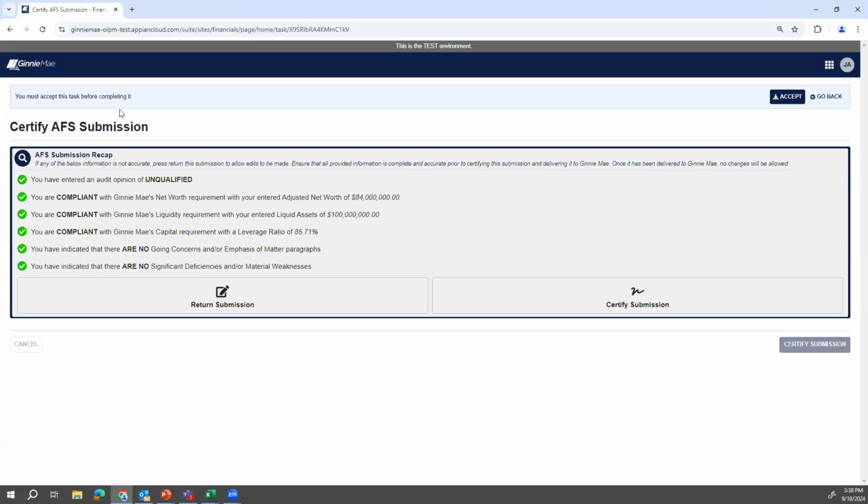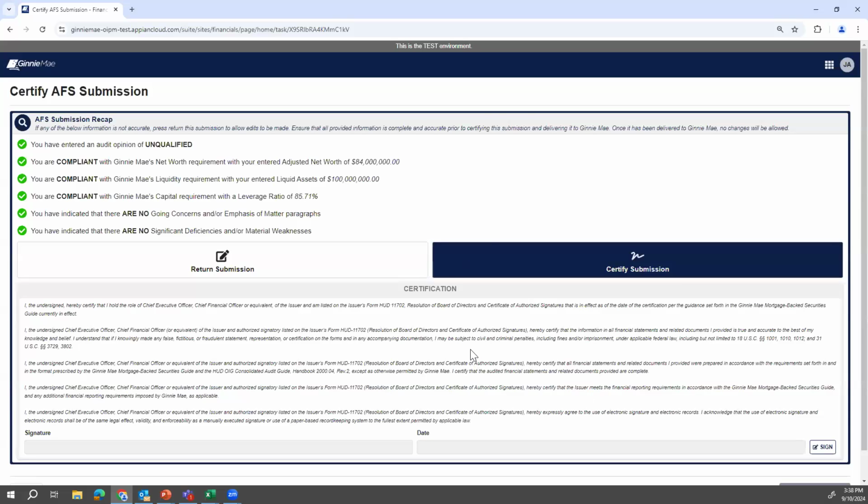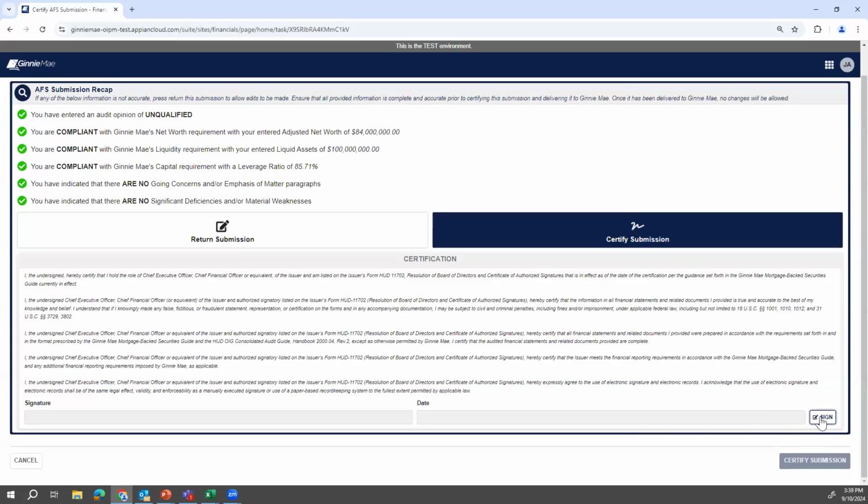And before you do anything, you'll have to accept this task. So for some reason, if you don't, then you'll have to allow someone else to do it. But since we are the authorized signer and the person who's supposed to submit, we're clicking accept. And here you'll see a summary of some of the information and just showing if you are compliant. If you aren't, you're going to have a red X here to kind of notify you and show you to make sure to go back and check that section if there is a concern. But in this case, we have reviewed all the information because we were the one who entered it. If it is an authorized signer that hasn't received the information, then they can go in on the review before they click certify and review all the information there. And once they read the certification language, they can go ahead and click sign.